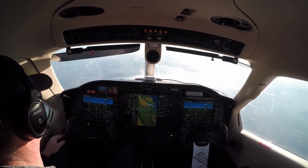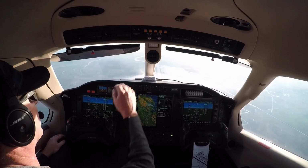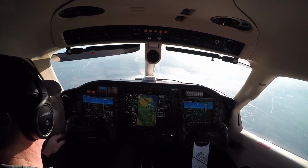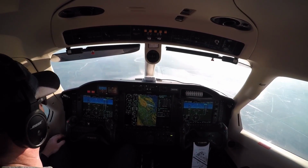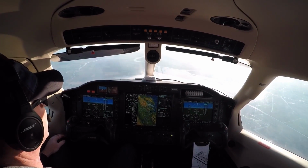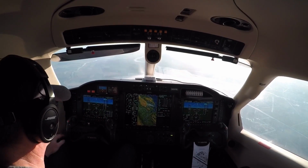A lot of people ask me why I have a Stratus up here. I just like to have the backup. If for some reason there was a full electrical problem, I would still be able to use GPS and ADS-B via my iPad.